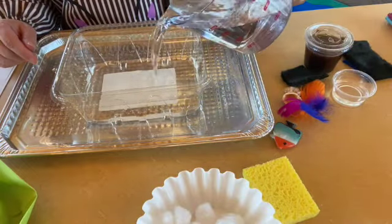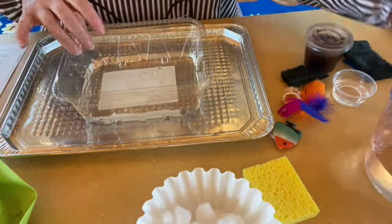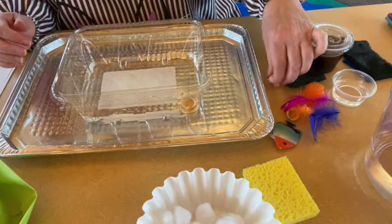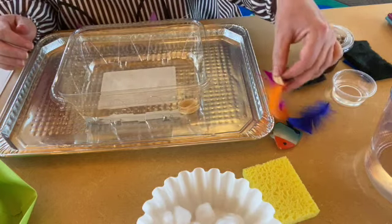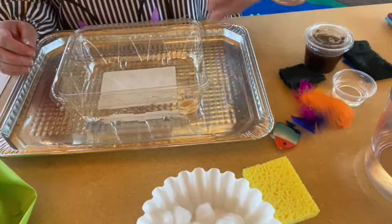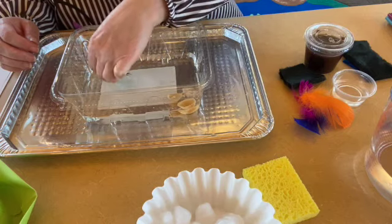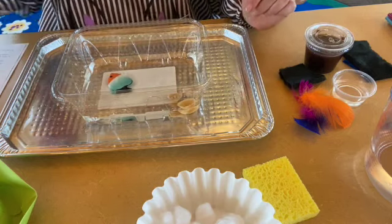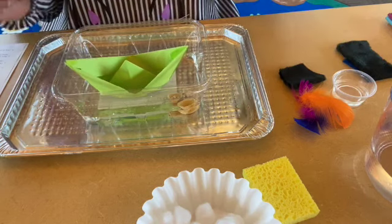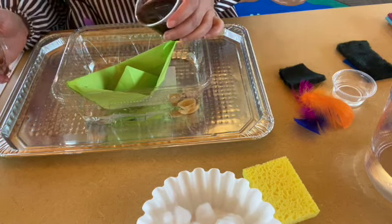I'm gonna put just a little more in, but you only need about half an inch to an inch. And we'll put our shells in. Again, if you have rocks from outside your house, that's fun. I didn't have any rocks that I could send home. Put in our fish, and we're gonna float our boat and put some of our crude oil carefully into our boat.